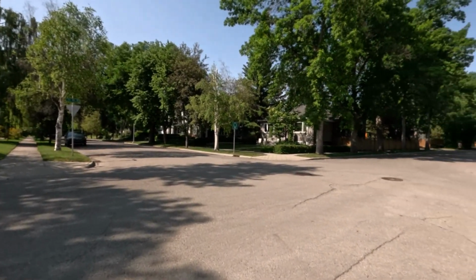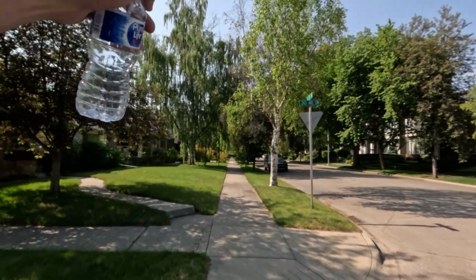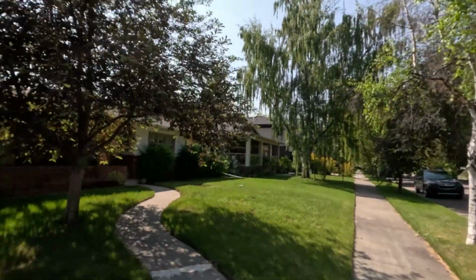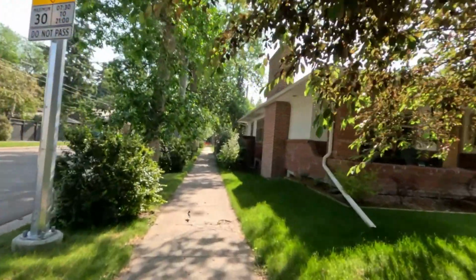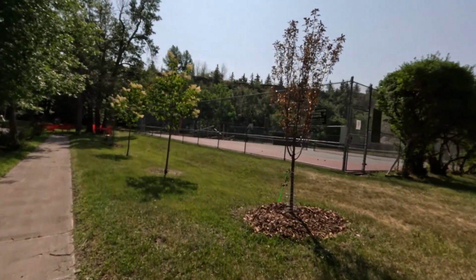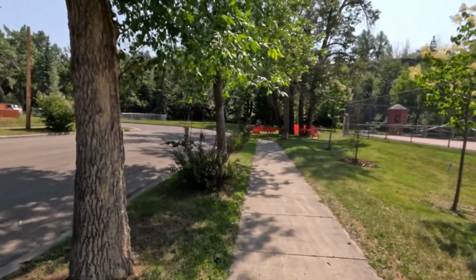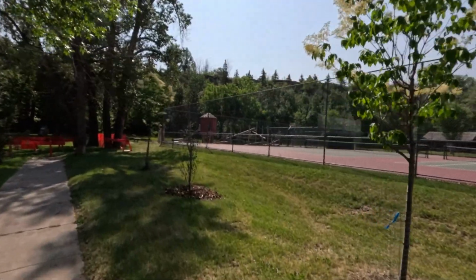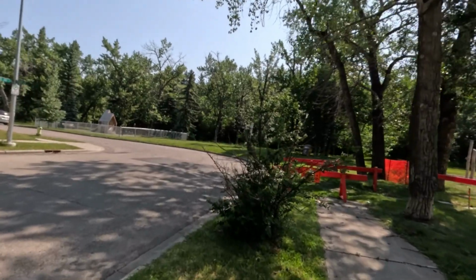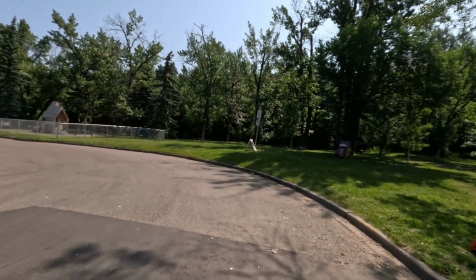So I'm going to cross. Oh, this birch tree, this weeping birch is beautiful here. But these ones here are being chopped down. And we got some tennis courts here. And in the wintertime they have a little rink set up on the other side of it. Well, there's like a little community center over there, a little house over there too. So it's a relatively small inner city park, but it's nice. And it offers lots of shade on a hot sunny day.